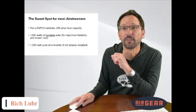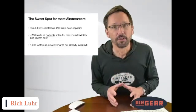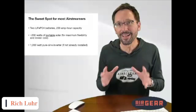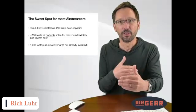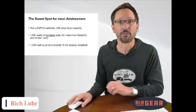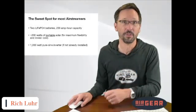Deb asks, would you change to a lithium battery if you don't plan to get solar? Oh, great question, Deb. Yes, I would. Because lithium batteries, like I said, the power density means you're going to get 2 to 3 times as much power out of that same pair of batteries as you would out of the lead acid batteries. And that by itself, in my opinion, is worth the upgrade costs. So solar or not, I think lithium makes a lot of sense for a lot of people if you want to have more than a night or two without hookups.